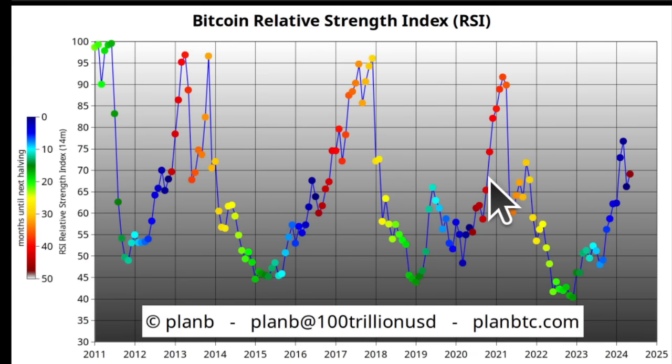Next chart, relative strength index, the RSI. The RSI increased from 66 to 69, and it's about the same level as it was in 2012. First red dot, right? First red dot, first month after the halving, 2012, that was also at a level of 70. And after that, we spent an entire year above 70, and even half a year almost above 80. That's what I'm expecting for the next year, as you know.